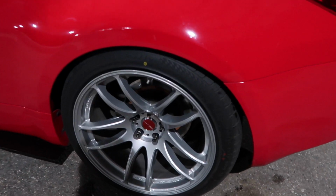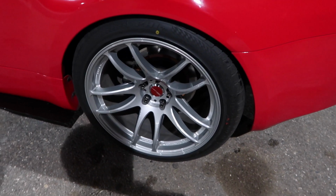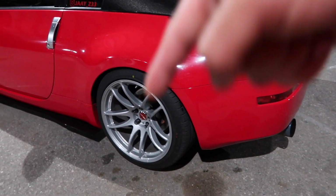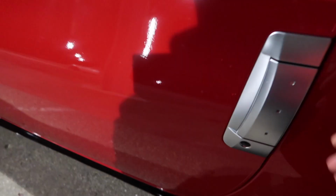And like I said earlier, these wheels were not silver. They were white. I got them powder coated through his Instagram, which is right here. Good price, good work. Now for the interior of the car.